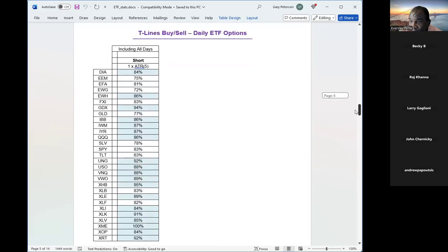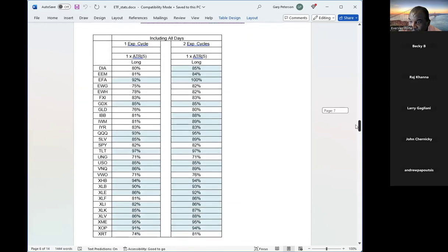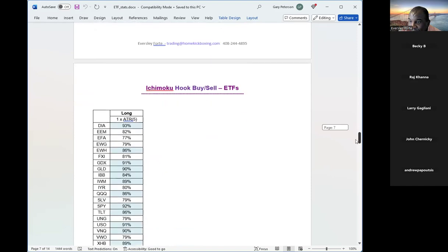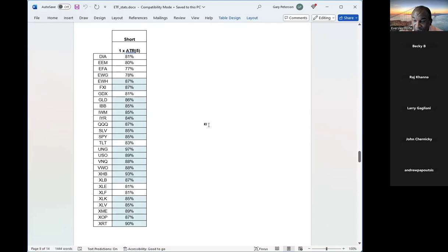Another one of the strategies, once again, this is a short side. Another one of the strategies, long. And this is one of our actual favorites to trade, the hook one. This is our strategy for buying market bottoms. This is the one we specifically use to find a market bottom. This is the one we've been trading longer than any other strategy, period. It's an Ichimoku strategy. And this one is the one we use to find market tops, period. This finds market tops.